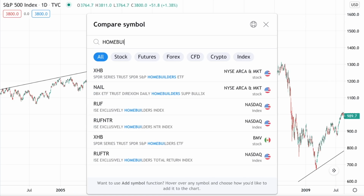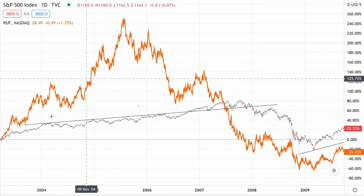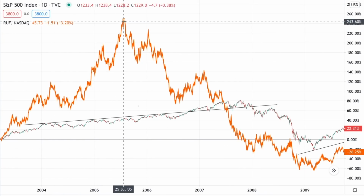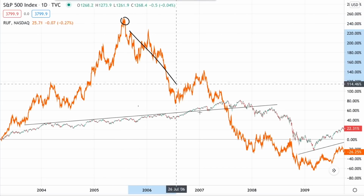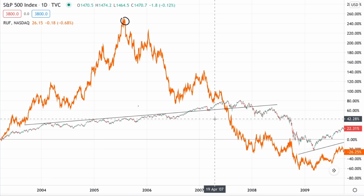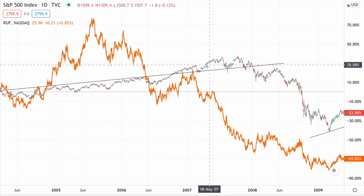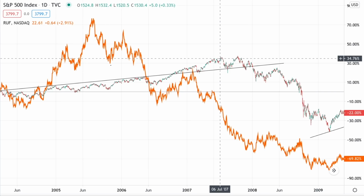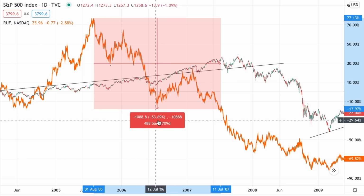We're going to put a home builders ETF here, RUF. And so you can see this was the big housing bubble all the way to 2005, topped in 2005, and it came down significantly throughout these years. So as the stock market is making all-time highs, right here it was making all-time highs, it topped right there, the housing bubble was already down 50%, right? So home prices were down significantly from the highs.